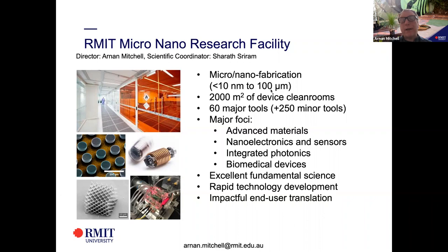Our sister facility, the Advanced Manufacturing Precinct, is all about 3D printers and has tools that you can walk inside and print engine heads and turbine blades and things like that. For them, 100 microns is almost inconceivably small, and certainly some of the things where we can print things less than 10 nanometers is just off the planet. So there's this gap between where we connect at about 100 microns. There are tools at the AMP that can get down to 100 microns, and there are tools at the Micro-Nano Research Facility that can get up to 100 microns. But really, it's almost uncomfortable for both of us. One's uncomfortably small, one's uncomfortably big.